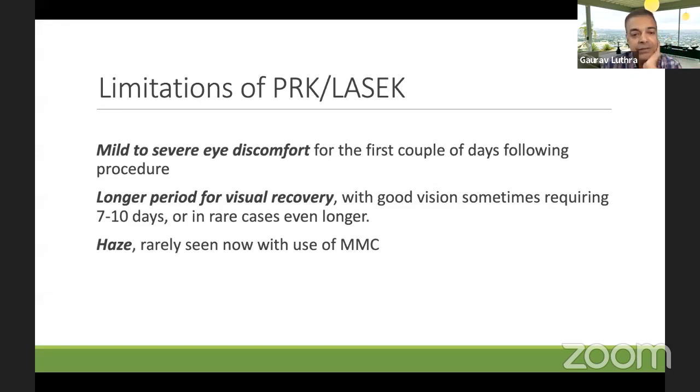Haze has been tackled very well with the pioneering work of Parag Majmudar and Randy Epstein. Their protocols, which I started following almost 20 years back, with 0.02% mitomycin for 12 seconds, and longer if you are doing some extreme cases, have worked very well for us, and we hardly see haze. And of course, there's more to it than mitomycin, and I'll discuss that.